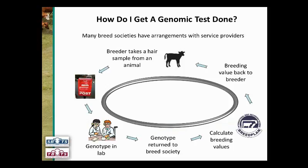But as I said, most breed societies already have arrangements with their service providers, so they're your best port of call for getting the forms and things like that, and costings as well.